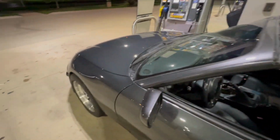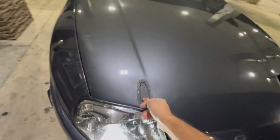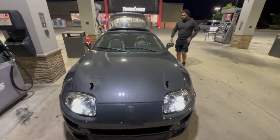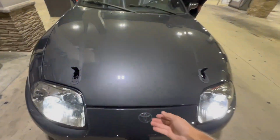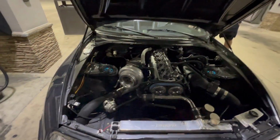Let's go ahead and pop the hood. So to pop the hood, what you do is you hit these, hit that, let that go up. These are functional hood pins. And then you want to go ahead and pop the hood for me. And we got this beauty. You want to turn the headlights off so we don't kill the battery. Look at that.